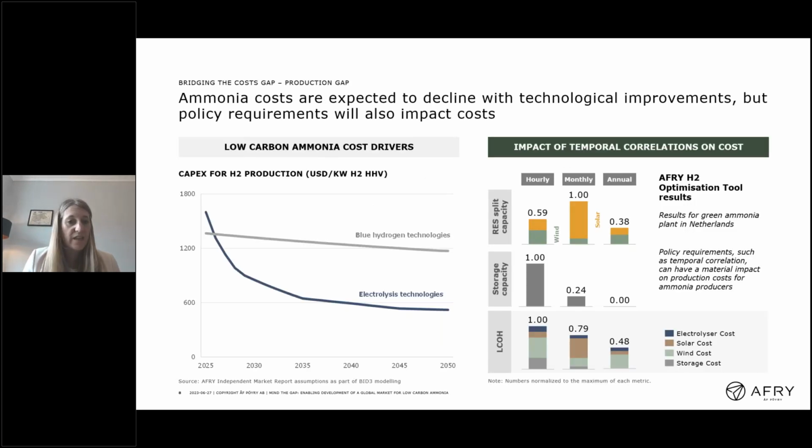by 2040, and this is primarily due to a reduction in the LCOA. Here we have our projections for CapEx for electrolyzers from our AFRY independent market reports, which underline our bid3 power market modelling. And you can see that we expect a significant decline in electrolysis technologies to the mid-2030s in particular. This is driven by the scale up of electrolyzers and also other improvements, for example, optimization of the supply chain. We expect more automation. We also see innovation as well, and higher efficiencies.